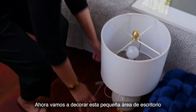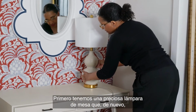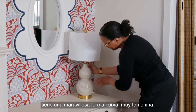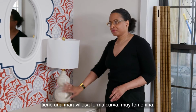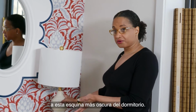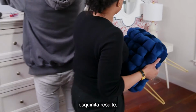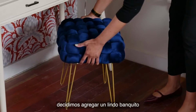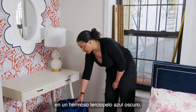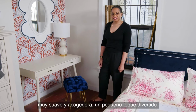So we'll just go ahead and dress up this small desk area with just a few accessories. First we have a really lovely table lamp that, again, has a really wonderful curved shape, very feminine. And of course it's practical because it brings some light into this potentially darker corner of the bedroom. And then to punch things up and really make this little corner pop, we decided to add a really cute petite stool in a wonderful deep blue velvet. It just has a really cool shape, really soft, really inviting, and just a little touch of fun.